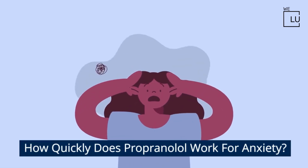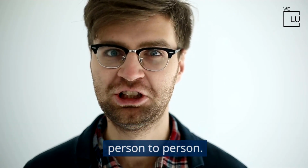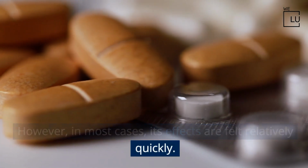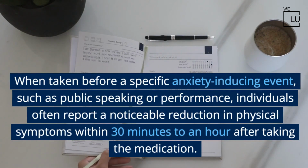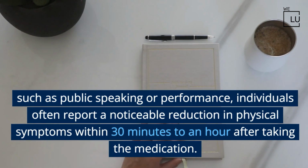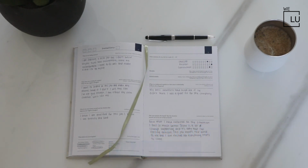How quickly does propranolol work for anxiety? Propranolol's onset of action for anxiety can vary from person to person. However, in most cases, its effects are felt relatively quickly. When taken before a specific anxiety-inducing event, such as public speaking or performance, individuals often report a noticeable reduction in physical symptoms within 30 minutes to an hour after taking the medication.